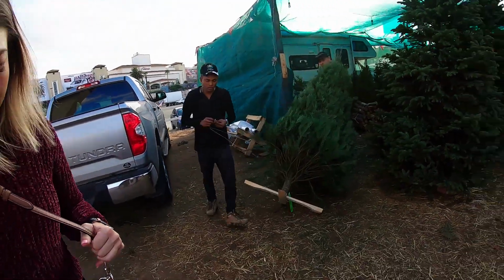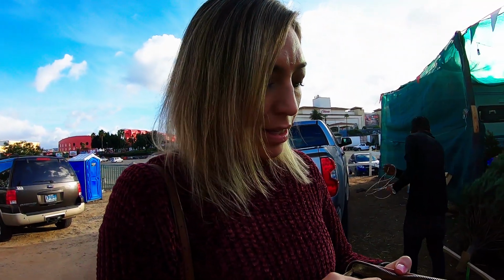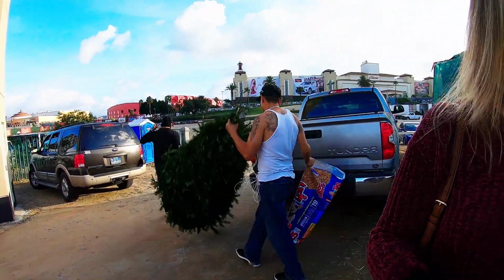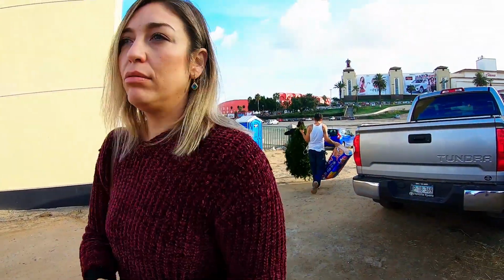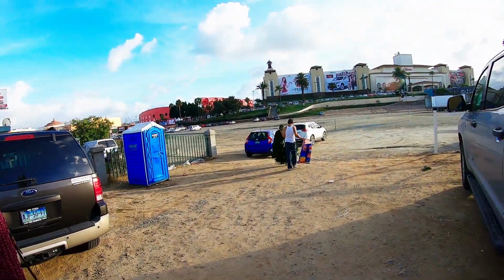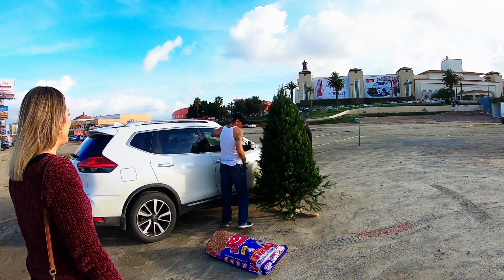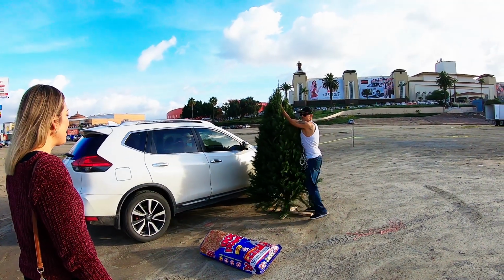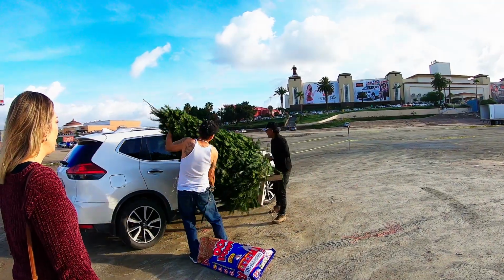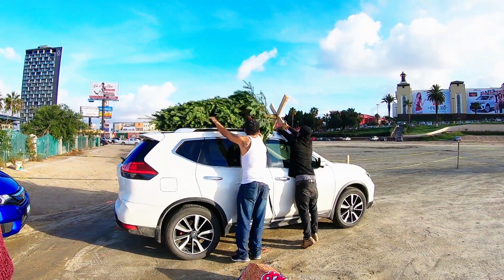So what are they doing? They're gonna tie it up first. And they're gonna put it on top of your car. And how much is this service? It's all included in the $1,100? No, les voy a dar la propina 20. Okay, she's gonna tip them for putting it on her car. Dang, no joke. It was right on top.